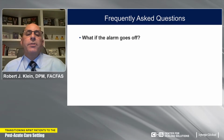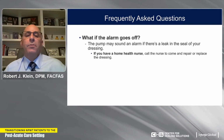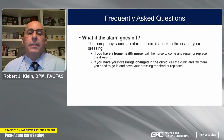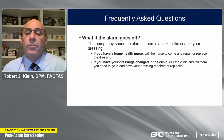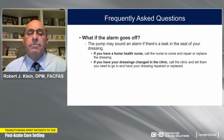Other questions that patients ask is, what do I do if the alarm goes off? Typically, that means that there's a leak in the seal of your negative pressure wound therapy device or dressing. And I tell the patient that if they have a home health nurse, go ahead and call the home health nurse and see if the nurse is available to come out to repair or replace the dressing. If they're having their dressing changed in the wound care center, which is something that we occasionally do, I tell them that if it's during office hours, go ahead and call the clinic and see if they can come on in and have one of our wound care nurses repair or replace their dressing.